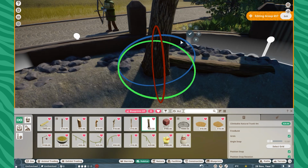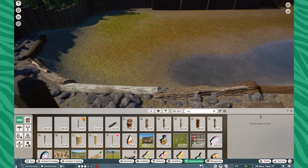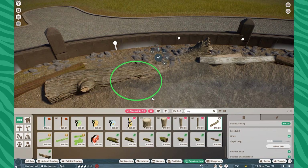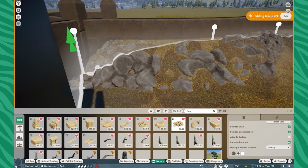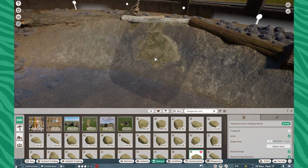Keeping these over here will definitely reduce the likelihood of the foxes escaping. And they don't even go up there, which is actually very good. It works out a lot better than I imagined. So I'm using a whole wide variety of different logs from all across the Planet Zoo packs. I have some of the Australia ones in there. I have some of the European pack, like climbing logs. Just a whole bunch of stuff in there. And I also decorate it with a whole bunch of rocks. These faux rocks are super awesome for this.